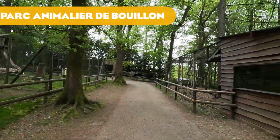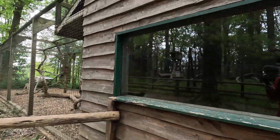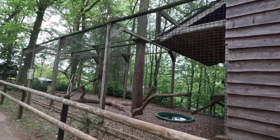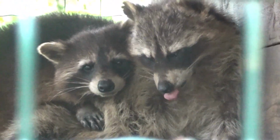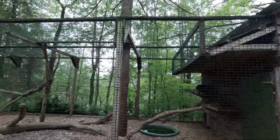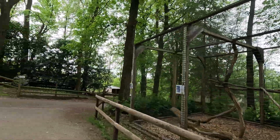Next up we have Parc Animalier de Bouillon. We start off with an indoor view where you can look in the indoor area of the raccoon. We got some climbing logs and some gates into the outdoor part, obviously. As for the outdoor part, it's a little bare bones, I will say, but there are some climbing logs and a very small tub, and the raccoons are all kind of chilling in this one corner. They don't have that many, so I don't think the enclosure is too small necessarily, but it is not the best looking one in this video, I suppose. But that's it for Bouillon.